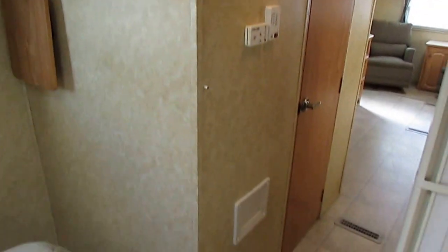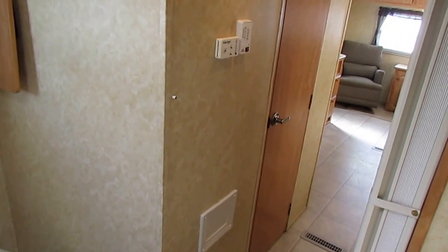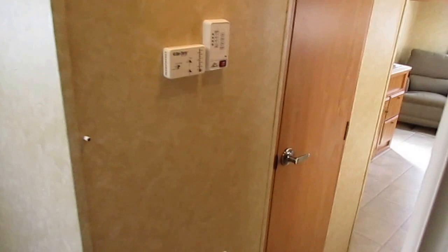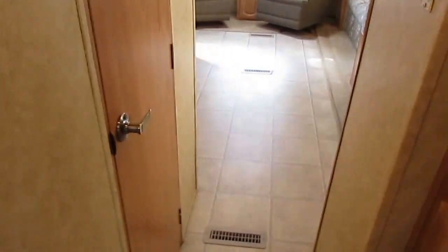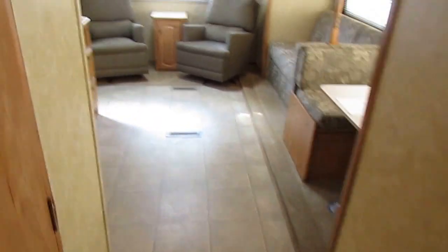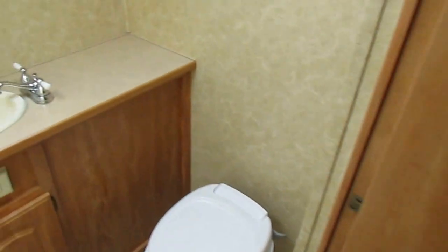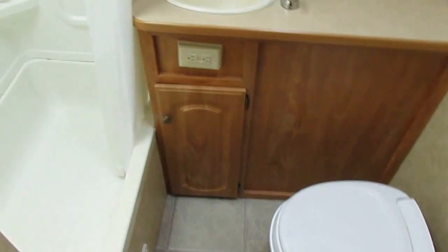I've got a lot of campers right now, as of this date, under 10 grand. Now, this time next week, I may be sold out because we sell 15 to 20 a week, but we can definitely save you money. And with our prices and the quality of our campers and RVs, it's a win-win for everybody.